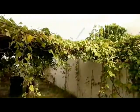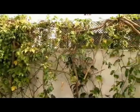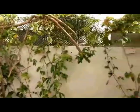Okay, now that's what's left of my lawn, under a canopy of passion fruit. The passion fruit used to cover this wall all the way down to the end and over the other side. We used to have people the other side collecting the fruits that had flowered that side.